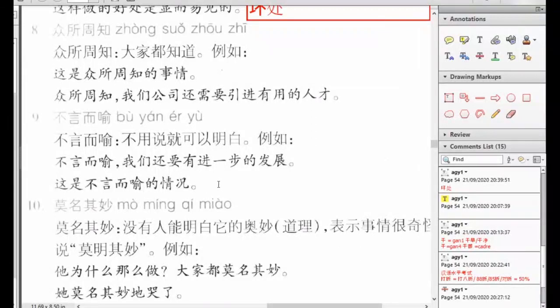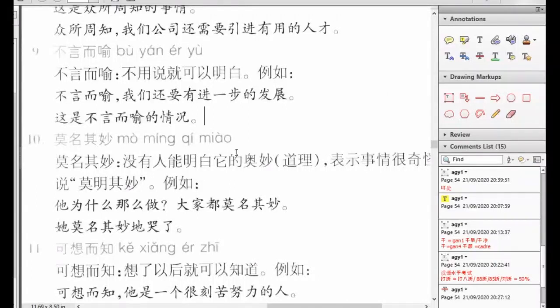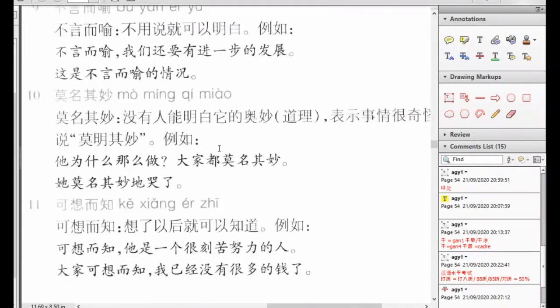Sorry, Marie. 这是不言而喻的情况. I think this doesn't really give us a lot of explanation other than just using the phrases. In English it's kind of a cliche phrase, equivalent to it goes without saying. Do we use that sort of phrase sometimes? Yeah, it goes without saying. 不言而喻. Yet we're going to say it for some reason, even though we don't need to. One of these interesting things.